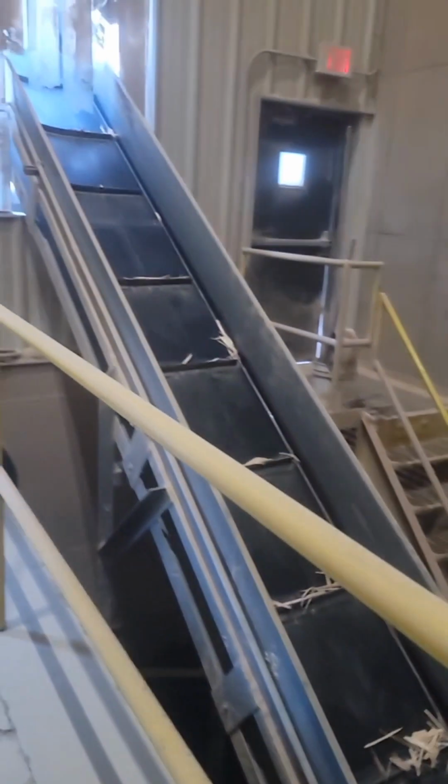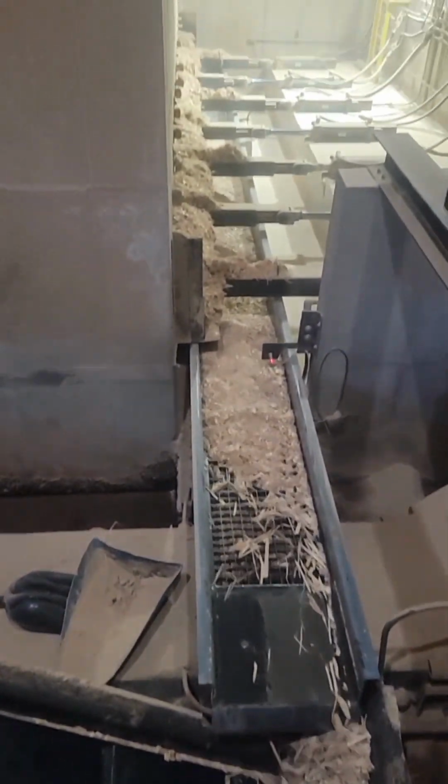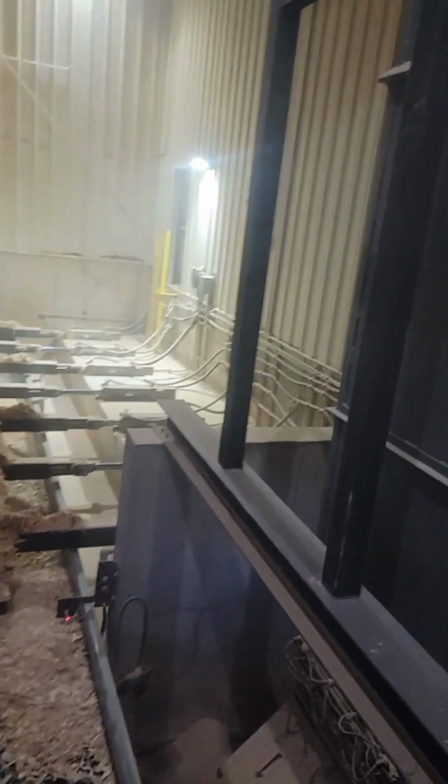Well, we're in the Hagen area. This gets ground up and it goes into the boiler and they burn it to heat the kilns. Quite an outfit, isn't it?